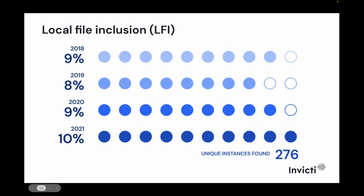Looking next, let's talk about local file inclusion. So what is LFI? LFI is a vulnerability that allows bad actors to trick a web application into exposing or running specific files on the server. Historically, what we've really seen, and I'm sure the audience knows this, LFI vulnerabilities have primarily been associated with PHP. So their presence in our reports, we feel is very safely correlated with the continued popularity of PHP-based applications and plugins, of which, of course, the 800-pound gorilla is WordPress. And after a little bit of dip in our data in 2019, unfortunately, LFI seems to be back in business. It's grown in 2020. It grew again in 2021.